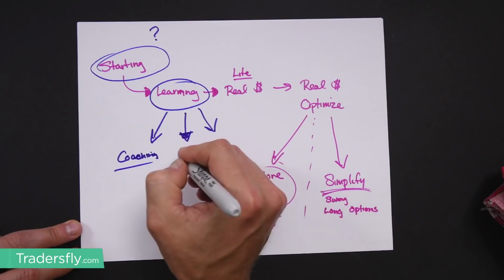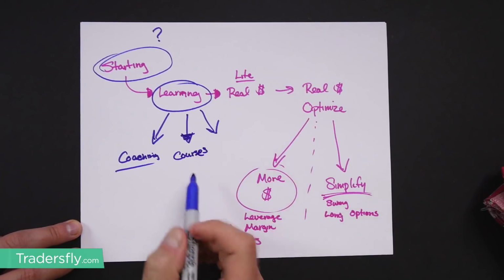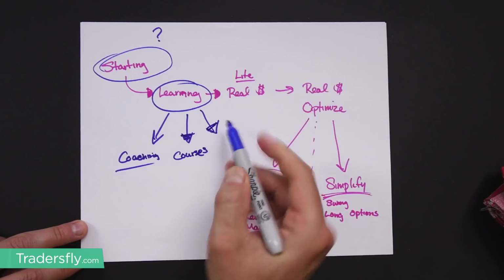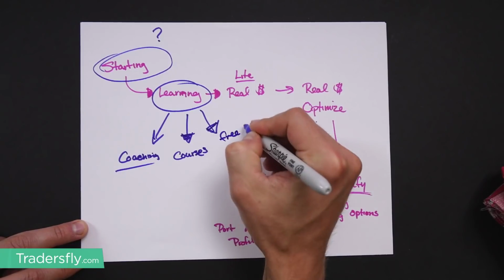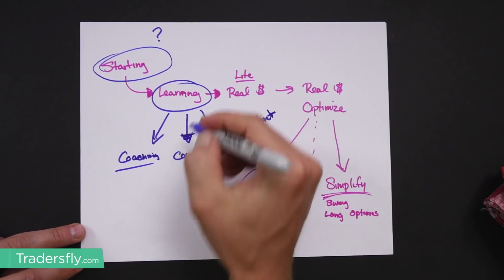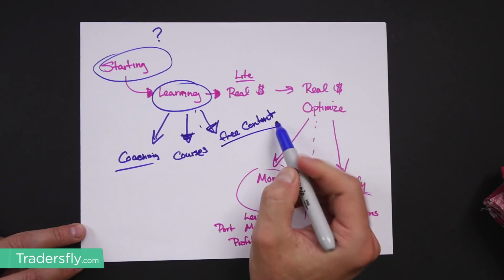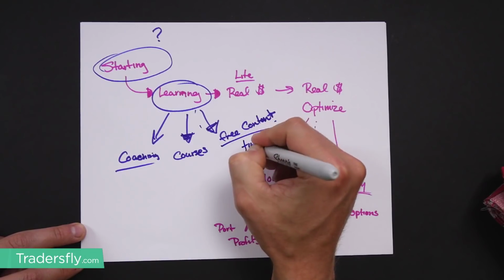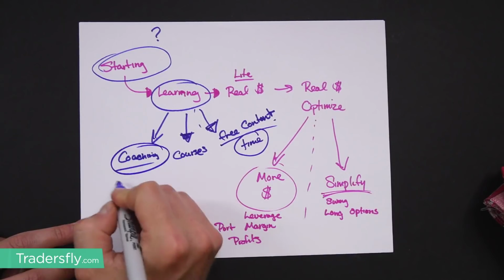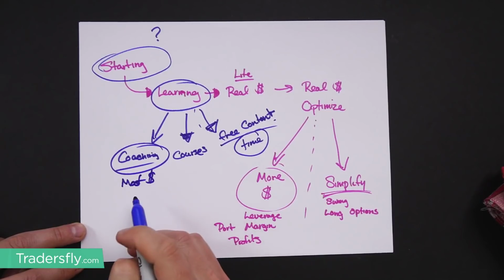Or you could also go to video courses, which are cheaper on a per hour basis than coaching, and you get a lot more out of it. And then, of course, you could do free content, which is learning on YouTube or reading, even something in between, like books, but cheaper content. But this takes the most time, but the least amount of money. This takes the most money, but you skip through things that you don't really need.